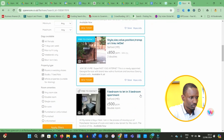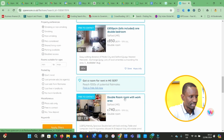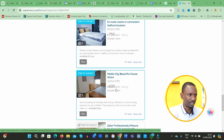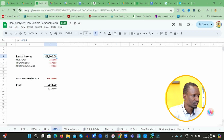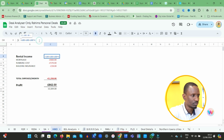Okay, let me go back and filter it. Let's say now we're not renting that property for 500 or 525 or 850. You know, we've got 750 there. Let's say we're only renting it for £600. So if we are renting that property, each bedroom for £600, let's say, for 3 of the bedrooms are double rooms, okay? Let's say 600 plus another 600. Let's say the last bedroom is a small bedroom, okay? Let's say it's a single room. Let's say then that then went for 525.